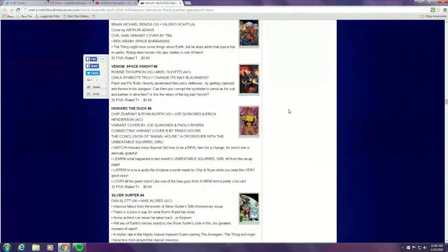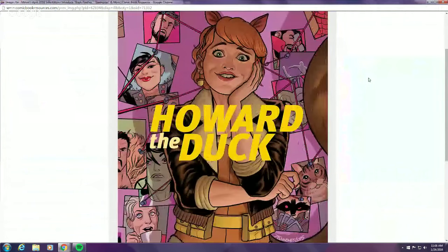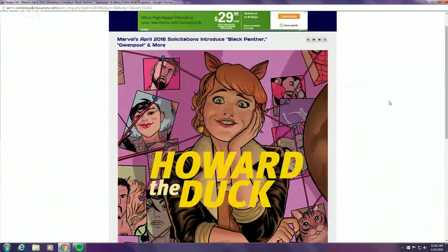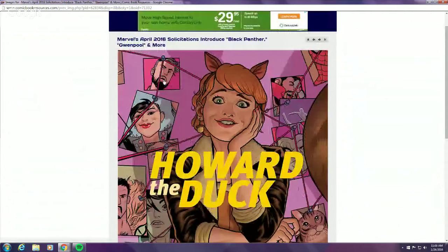Howard the Duck. See, cover art by Joe Quinones and Erica Henderson. This one's got Squirrel Girl on it. I actually really like this cover. Clearly, she's the predominant thing here. You've got the connect the dots thing going on behind. I think that's funny, and the reason is there's Chip Zdarsky. That's a picture of him. I'm betting that these people are pictures of some of the other artists or whatever, but that's definitely Chip up there in the corner. So I find that funny.